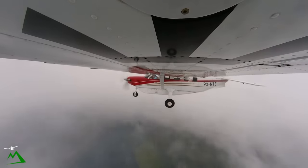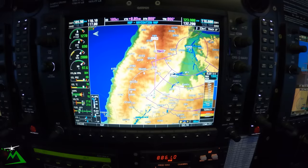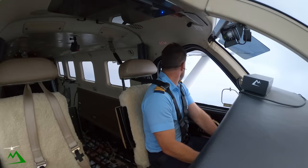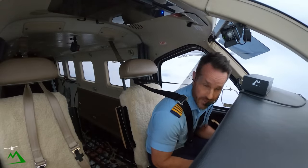All right, well, let's go ahead and pull our torque back, and we'll bring it to 1250. Wings are still looking nice and clean. Water's still beading off. There really isn't much rain up here now, so that's good.